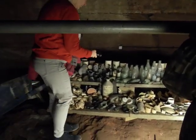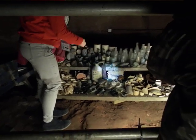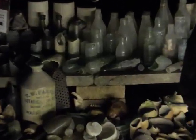This has been a cleaning brush. Oh, there's a jaw of a goat and the skull of a rabbit and some fine horseshoes. Huge, that one, isn't it? Shy horse, maybe?